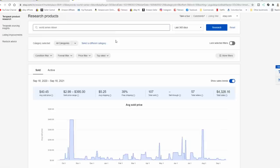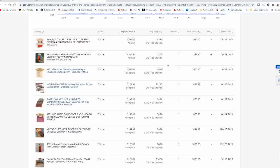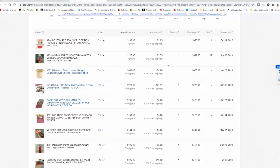And lastly, World Series ribbons can also go for some decent money. There are ones from most other sports. Hockey has some that can go for decent money, early hockey ones as well. There's some Polo Association also. But the ones I run into, the ones I find the most that sell into the hundreds of dollars every time I run into them, are these five areas of ribbons I just showed you.